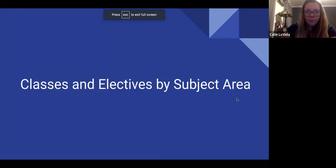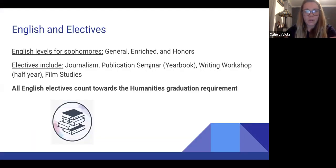Skip through. Okay, so we're going to go into each subject area just briefly. English. So students will take their 4 core classes or the 4 to 5 core classes each year, but each subject area also has electives. So for example, the English classes have general, enriched, and honors for English 9. But then there's also electives that can meet the humanities requirement. These would be things like journalism, yearbook, writer's workshop, which is a half-year course, or film studies. In our program of studies, you'll see that there's a lot more options, and humanities is a pretty broad group. So there's history electives that meet this as well.